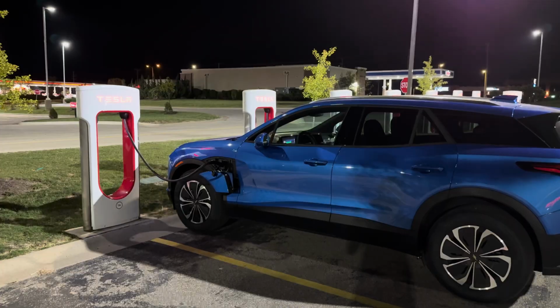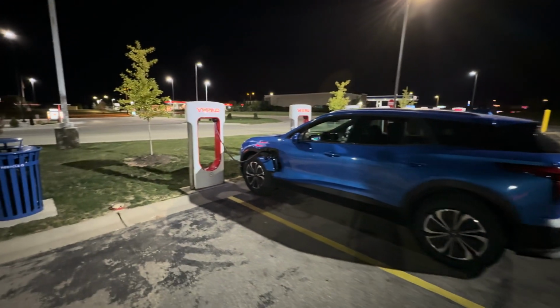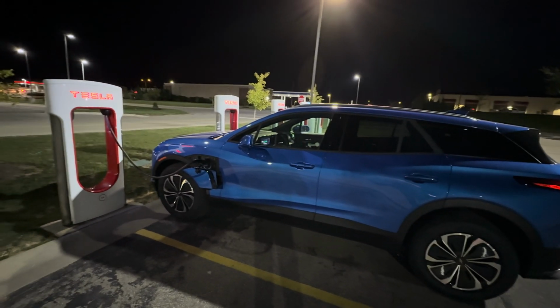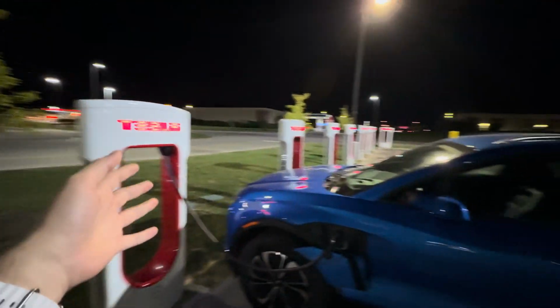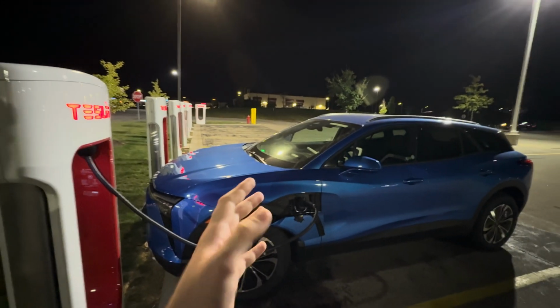But without further ado, let me give you a quick tour of this EV and then give you some of my thoughts. So for those that don't know, I have a 2023 Tesla Model Y at home. It is the all-wheel drive trim with the 4680 battery pack that has absolutely terrible charging, but is otherwise a pretty competent car. I'm up here on a trip and I rented this 2024 Blazer EV from Avis.